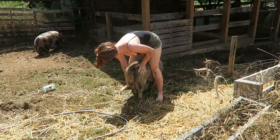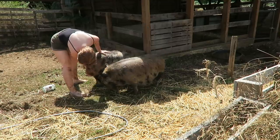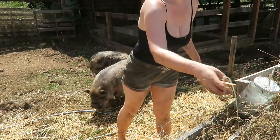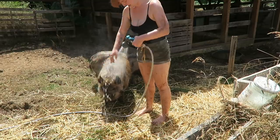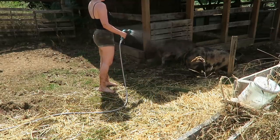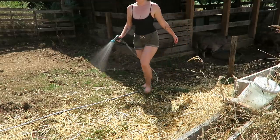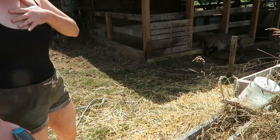Are you going to the bathroom, Ducky? Ducky's already back in the mud back there. Okay. That was crazy. I'm washing me and my clothes. Come back here. Where are you going? Why are they leaving me? Okay, both pigs just left me, so I guess I need to get some food to entice them to come back to hang out with me.